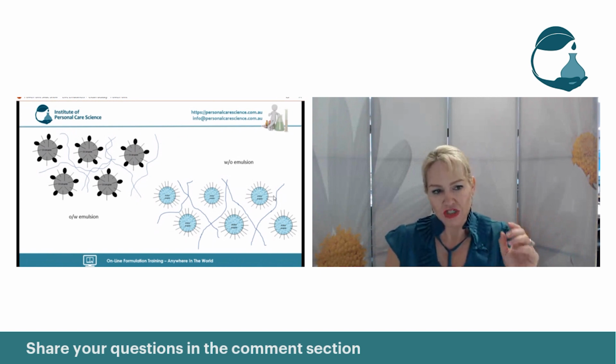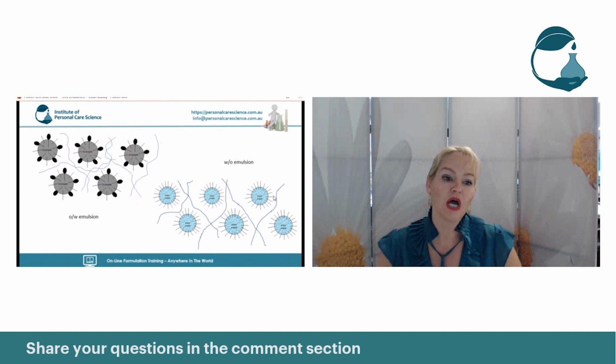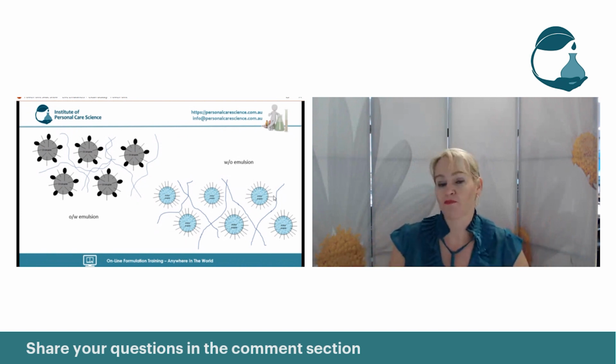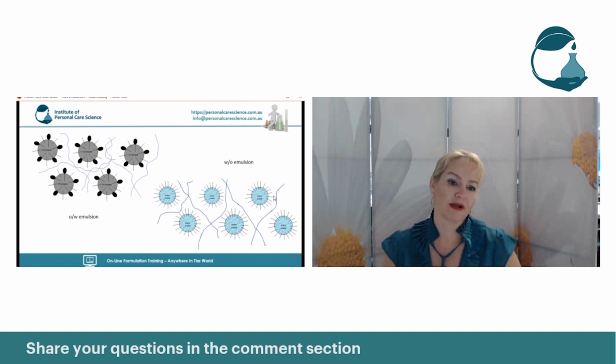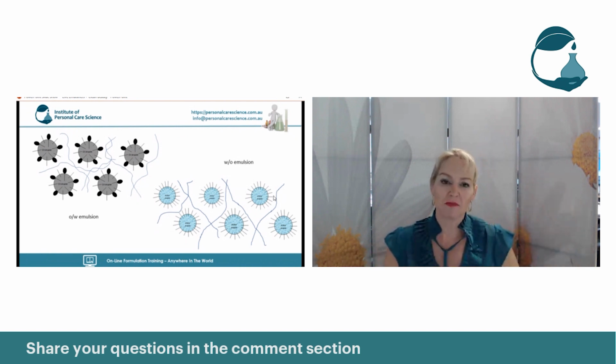So the other thing you'll notice in this diagram is the little squiggly lines. What are they? They are your gums or your polymers. Now, your gums and polymers work like a physical barrier, like a net to stop fish from swimming. And if we have a really good net between all the little oil or water droplets, we are stopping them from moving. They would otherwise move constantly and they could bump into each other. And when they bump into each other, they coalesce. And if enough of them coalesce, you end up with separation. So remember, stop them from moving, keep them away from each other.